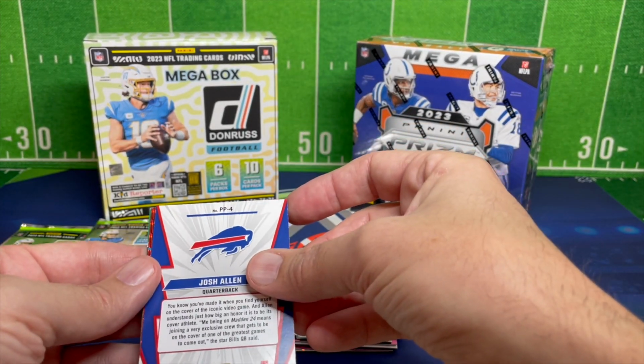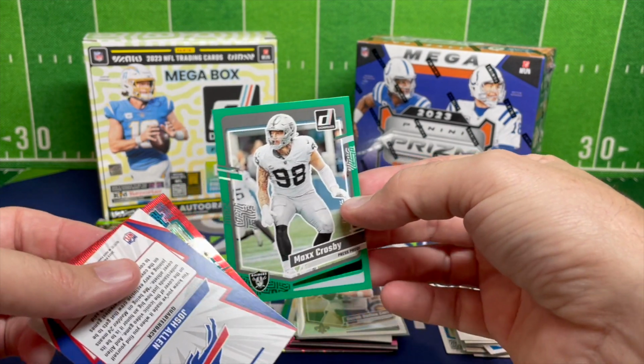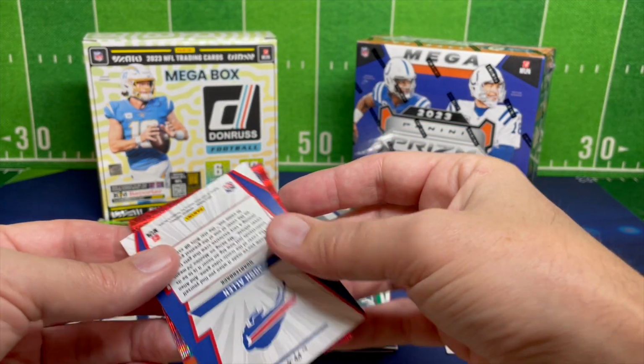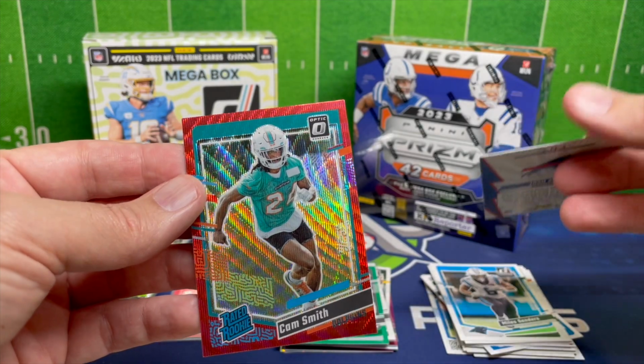And I see our first red optic wave here. I'm gonna flip this one over. Actually, I'll go back here and go to the back here for our green press proof. We got Max Crosby. And Red Optic Wave, Miami Dolphins, Cam Smith.